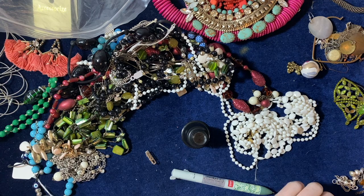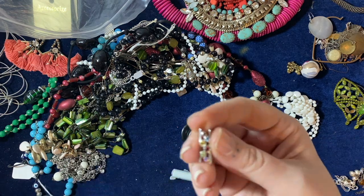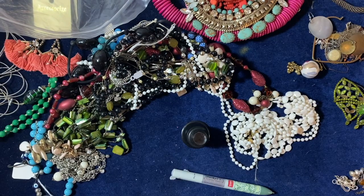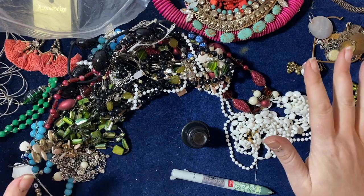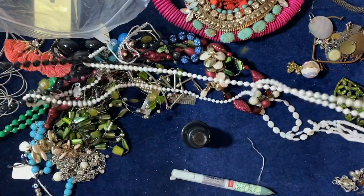So we have got 3 bits of gold so far, one of which is 18, one 14 and one 9, and then this sterling silver pendant, which has probably got lots of nice stones in it. So, wow. I'll just finish there, innit? Jeez. Ooh, yay.